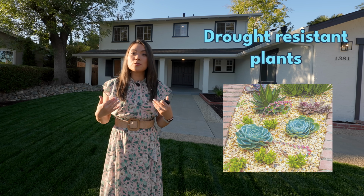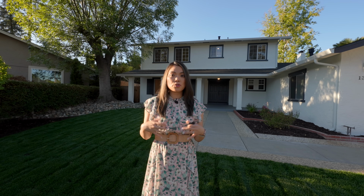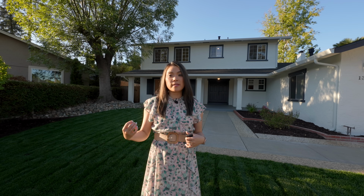Drought-resistant plants can also be a good idea for your front yard. Many people think it's very cool, but I've heard from some buyers that they still are drawn to a lush green lawn more than the drought-resistant plants. So you can decide on that based on your personal preference.